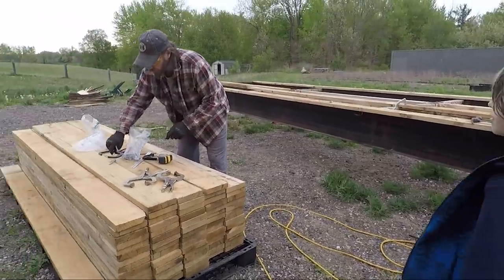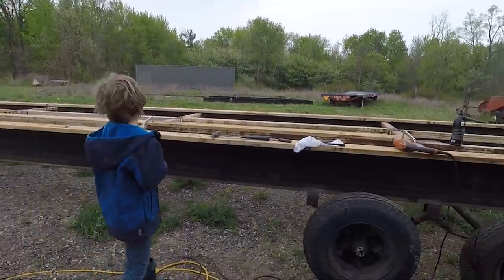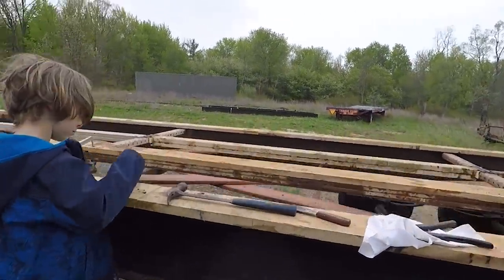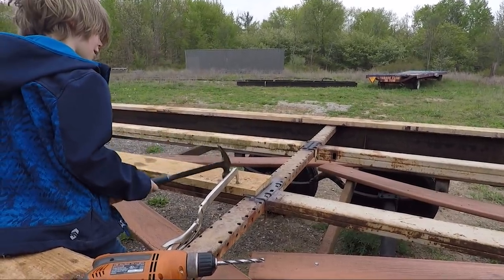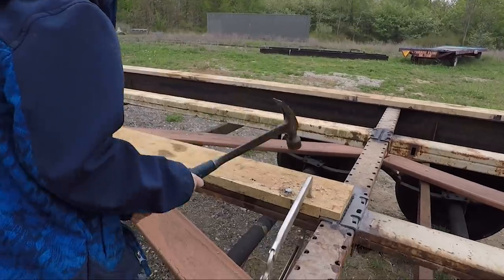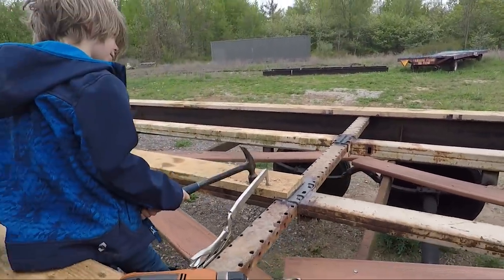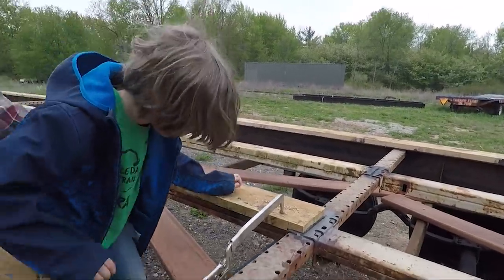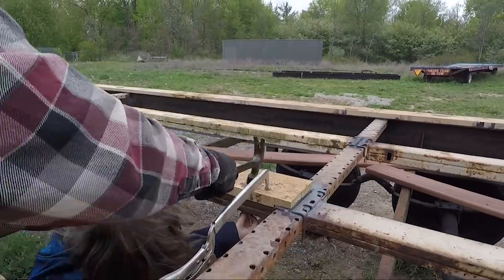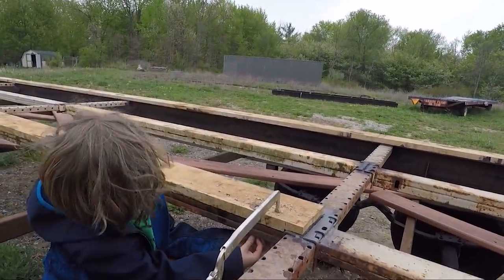Put these bolts through those holes I just drilled. Drop them in, then give them a hit with a hammer. Back it in. Whoa, he got it, Dad. Okay, good. The washer will fall off, so you have to hold it until you get the nut on. So you gotta do both at the same time. There you go.